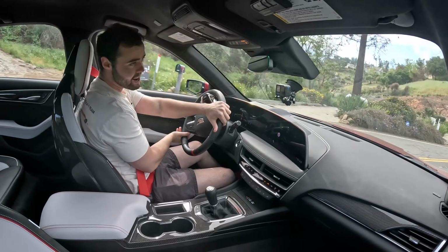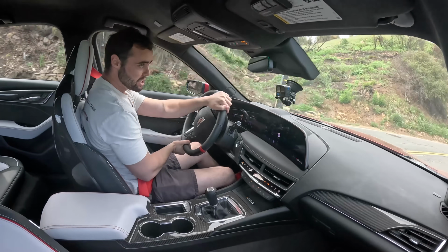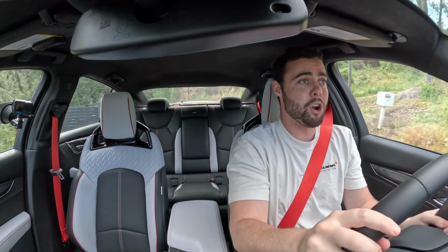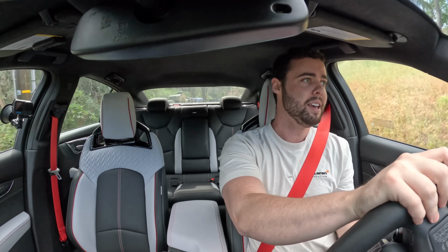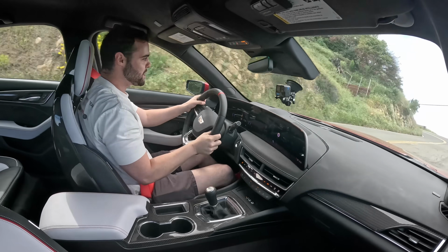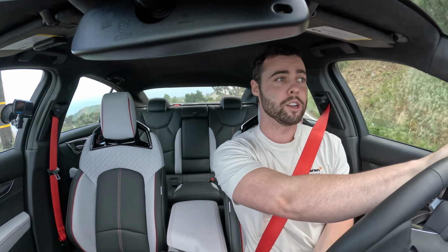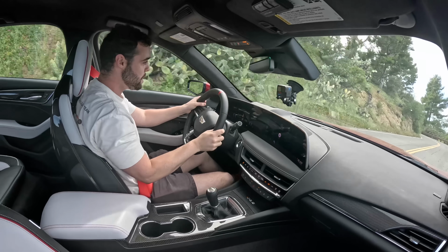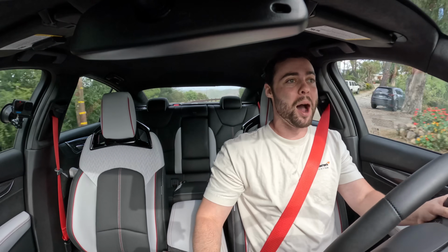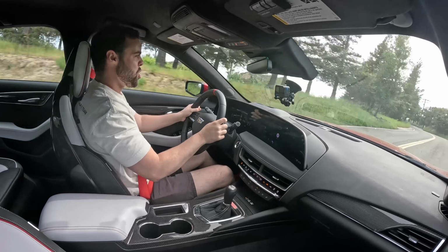This is the most engaging, most fun to drive sports sedan you can buy in 2025, bar none. I think it's one of the best cars released in 2025. It's so sad that nowadays, manual sedans are few and far between. There's only a couple of them. And if you want a V8 rear-wheel drive manual, this is the only option. But it's the best option, even if there were others.